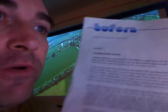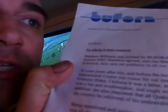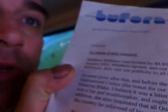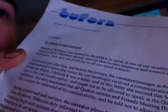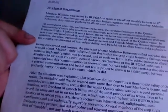So I'm going to talk to you now about a letter which I've got in front of me from BUFORA, the British UFO Research Association. Let me just see if I can access the focus controls. It says, to whom it may concern, Matthew Williams was invited to speak by BUFORA at one of our monthly lectures. It's written by Judith Jafar, the vice chairman of BUFORA, but I'll put it up on screen so if somebody is interested in actually reading it properly, they can. We're all high tech here, so there you go.